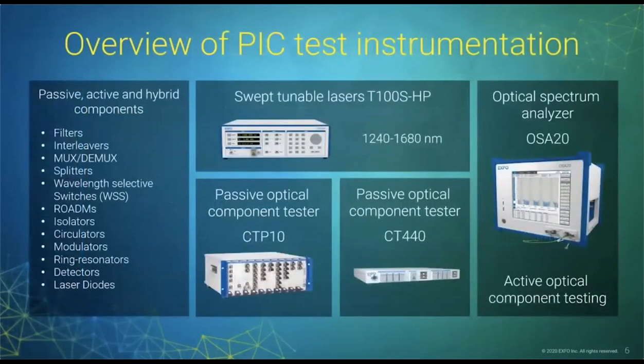Coming to the actual portfolio of test instrumentation that EXFO offers for PIC testing applications, is what is shown here. The combination of the T100S HP family of SWEP-type tunable laser sources combined with either a CTP10 or CT440 can be used for passive component testing, whereas the fast scanning OSA20 comes in for active component testing. These products allow for testing of pretty much any active or passive device or even hybrid devices, not limited to what is listed here on the left.